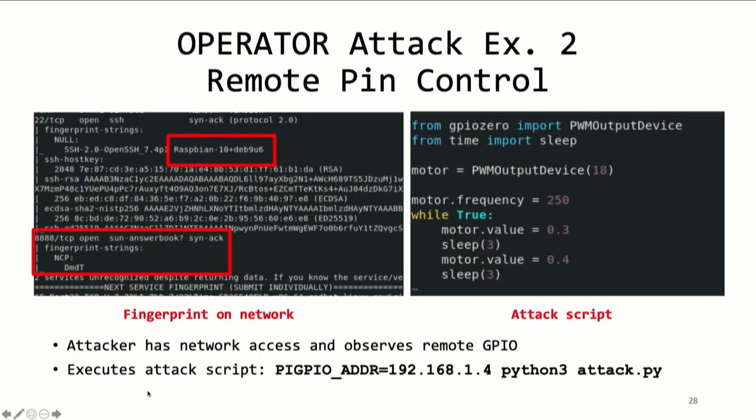So the script on the right is just a simple Python control script for the attacker that could be leveraged through their tunnel into the network or by importing the gpiozero Python module onto a compromised host in the local network. The attacker basically changes the clock value, or motor.frequency, to 250 and then alternates the duty cycle between 30 and 40%. For this example, we guess GPIO 18 is a pin we can do stuff with, although with this particular example, the attacker is really blind to the GPIO control on the Pi from the network.